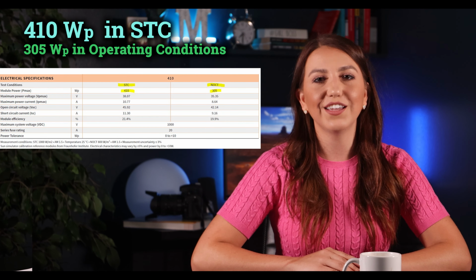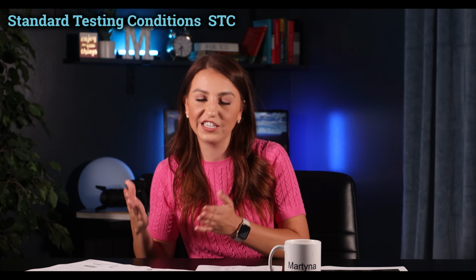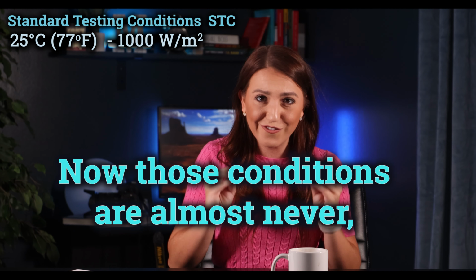Now, this panel is rated at 410 watts in STC and 305 in operating conditions. Just as a reminder, all panels are always rated in standard testing conditions, STC, and that is 25 Celsius or 77 Fahrenheit with an irradiance of 1,000 watts per square meter. Now, those conditions are almost never achieved.